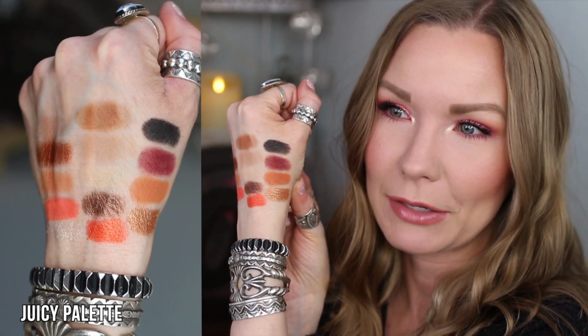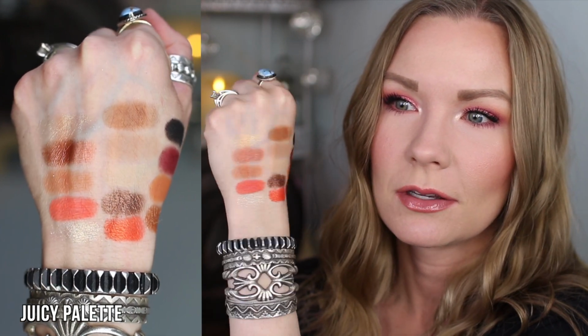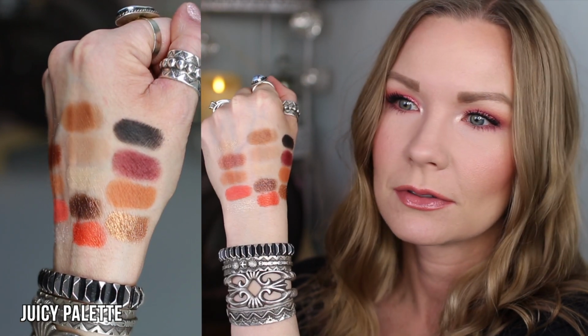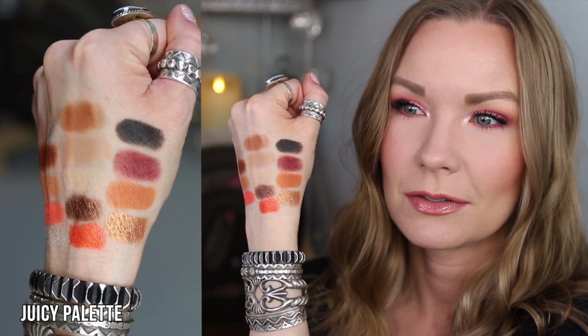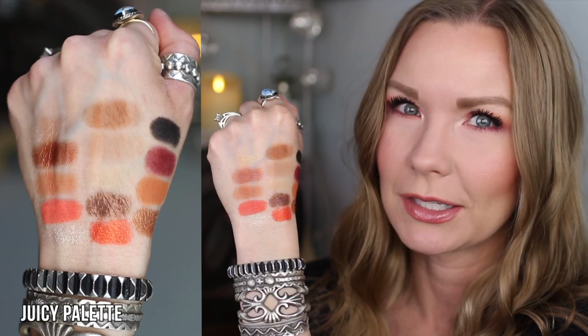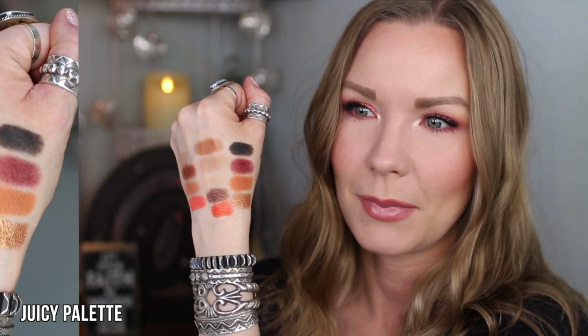Wow. Wow. This one is so good. I love this one, but I love these kind of colors. So that's one of the main reasons I love this one so much. The quality is incredible. Those orangey shades are just awesome. So yeah, I have really, really enjoyed this palette. So the Juicy palette. Mattes and shimmers, warm toned, awesome.